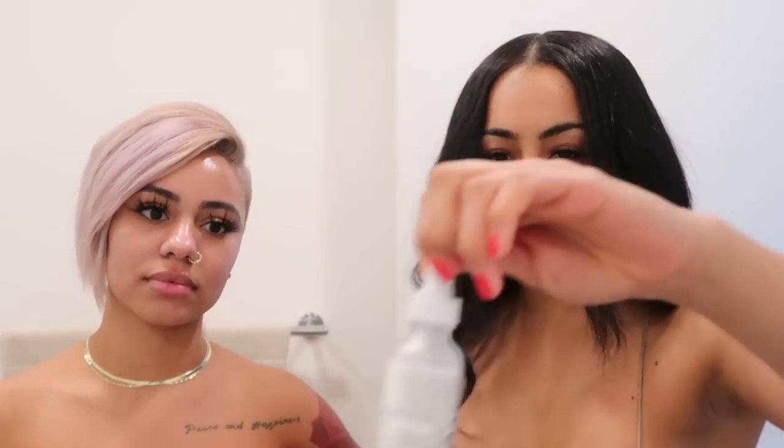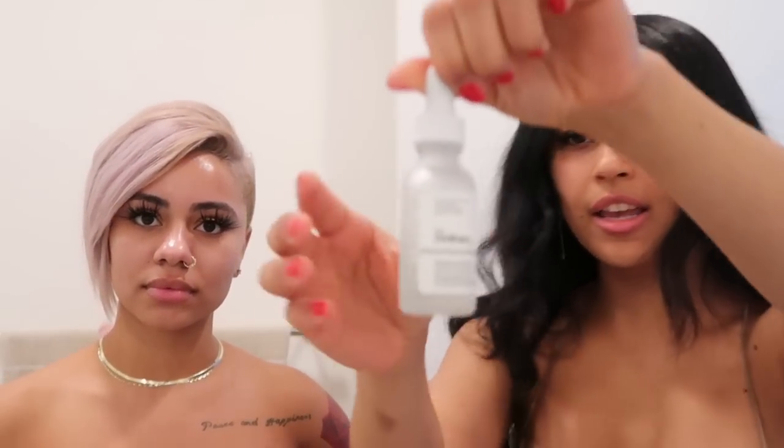So, first the Acura Brightening Cleansing Gel, then the Ordinary Glycolic Acid Toner, and then she's going to use her Hyaluronic Acid. Again, this is not an active acid.